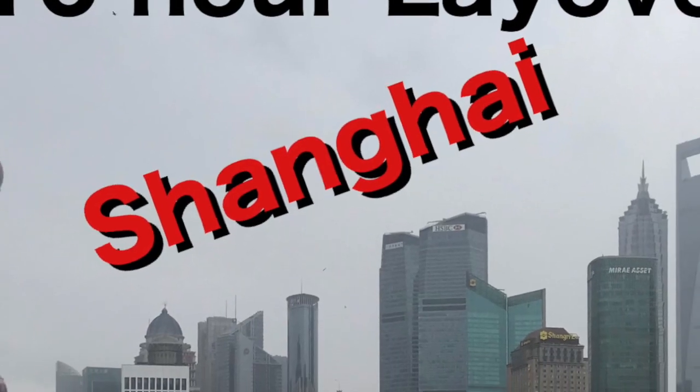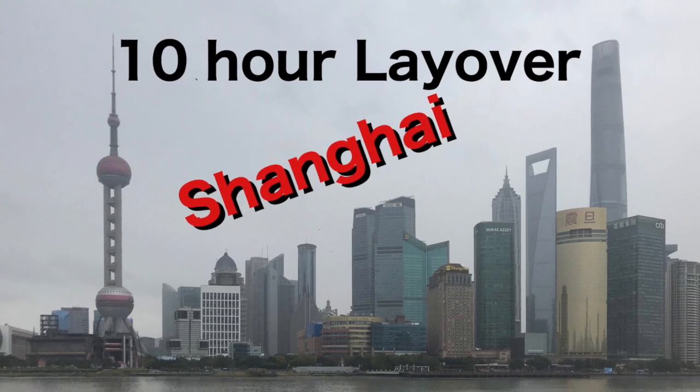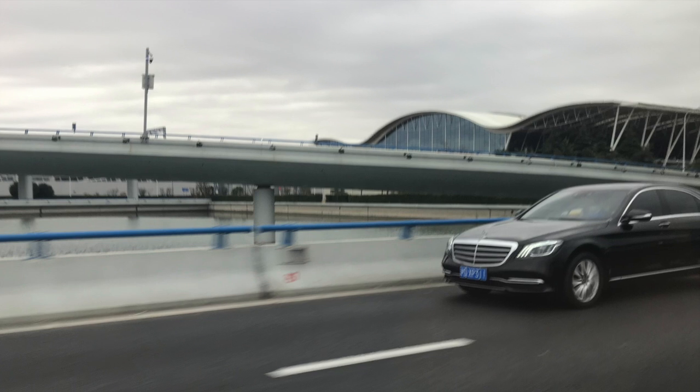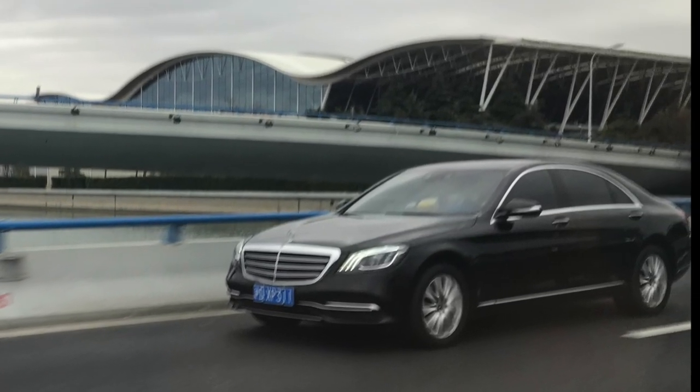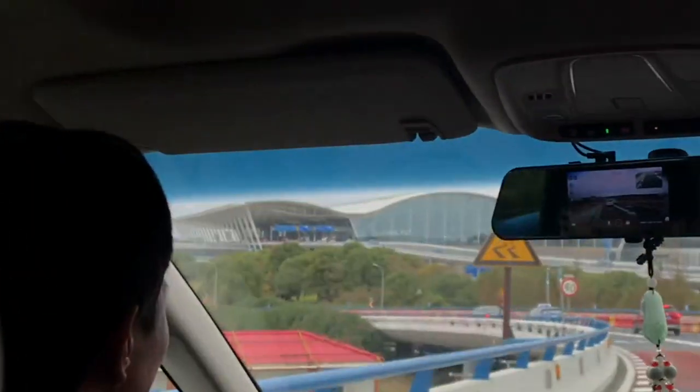the Pacific back home. Now, a 10-hour layover at Shanghai Pudong Airport might be anxiety-provoking, but we had a plan of approach for the next 10 hours, and that was to drop off all of our bags, and we were taken on an 8-hour tour of the city of Shanghai with 2 hours to get us back to the terminal before our flight home.